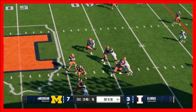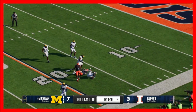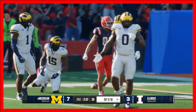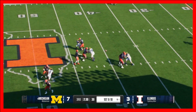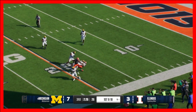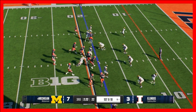Trying to surprise him with the pass. He's got it. Really confident throw and catch there. Big pickup, and they have a first down. This offense is just so dynamic because they've got playmakers at all the skill positions, right? We just saw a big play in the running game. Now we see one in the passing game. There's not one dude that you can key on here if you're on defense to try and slow them down.